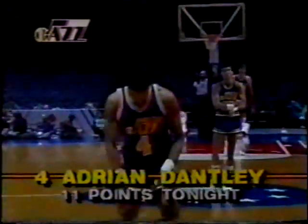7 out of 8 at the line. Now a chance of 2 more. The first one by E.D. is up and no good. So he's missed 2 already here in the opening quarter. However, he has made 7. 1 more for Dantley. Looking for point number 12 of the quarter.